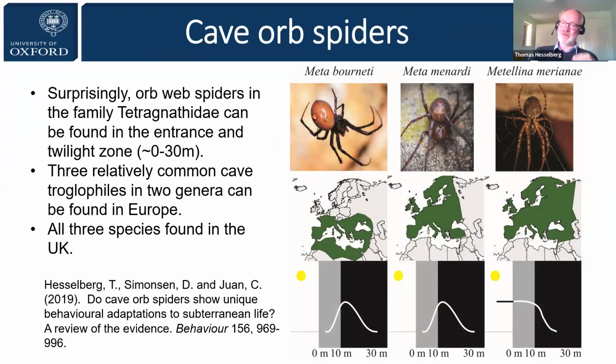When we think about it, it might be quite surprising to find an orb spider in a cave, because, as I said, they live in the twilight zone. It is very dark. There is very little flying prey. And as we all know, orb spiders intercept flying prey with their orb webs, and then they capture and consume it. So it is perhaps quite surprising that we can find relatively common orb spiders in caves.